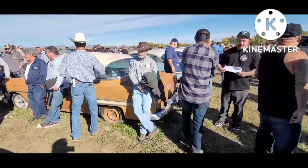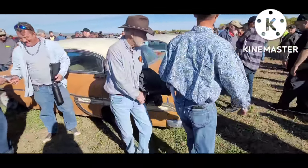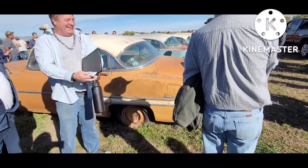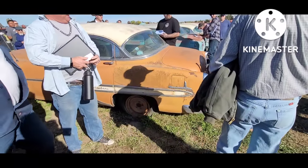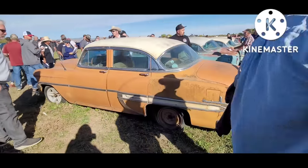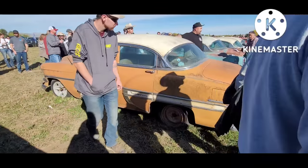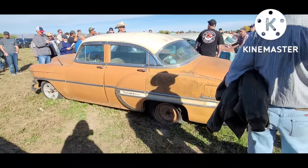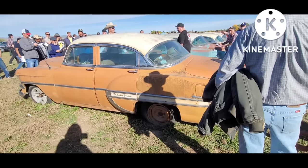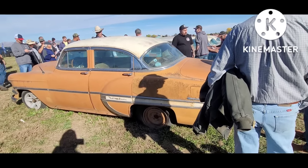That one set the market for this 60R, another '54 Chevy Bel Air. Excuse me, this 60R is not a convertible. It's not a convertible. 60R is only for you people here. Bill of sale. Yes, it could be a convertible.